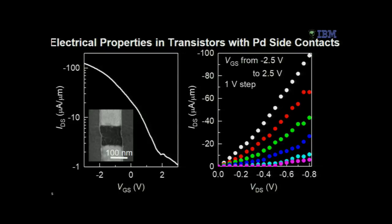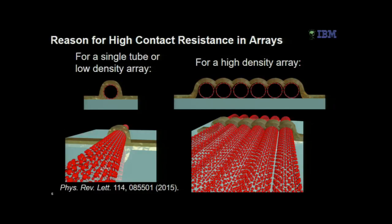But then we realized this performance is actually limited by the contact resistance, as evident from the superlinear current-voltage characteristic of our transistors. This high contact resistance is likely caused by the sharp reduction of available contact area for each nanotube inside the array when we go from low-density nanotube arrays to this full surface coverage, high-density aligned array with conventional palladium side-bonded contact. If that's the case, the performance is expected to be significantly improved with adoption of end-bonded contact, whose contact resistance is independent of contact area.